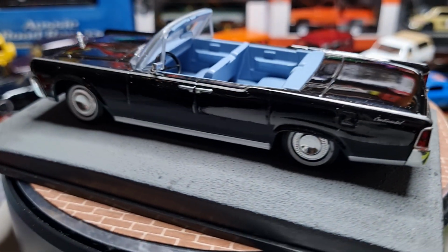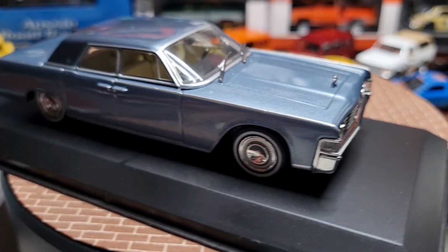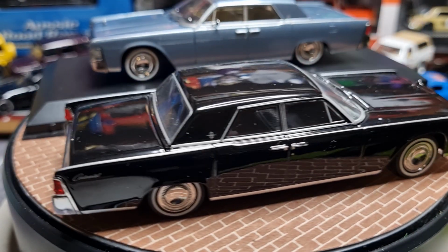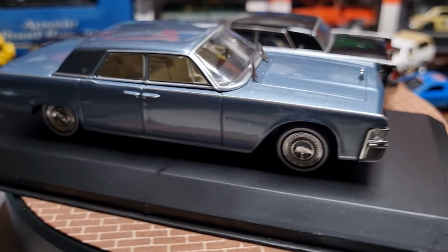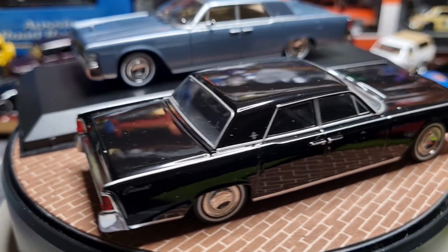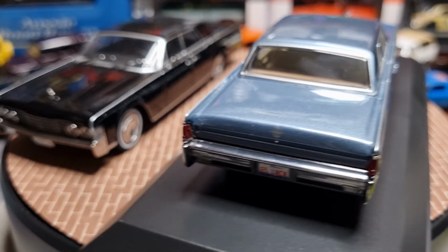And then from Greenlight, a couple of 65 Continental sedans. Get rid of that. I do love that black Lincoln, it's a perfect colour for it. Nothing beats a black Continental. And then from Century Models, a 65 four-door convertible.